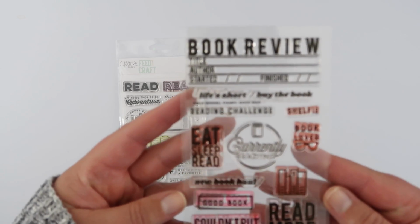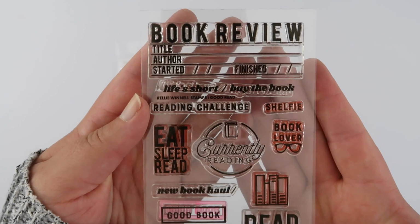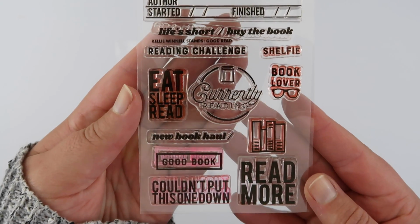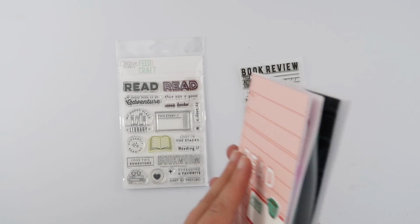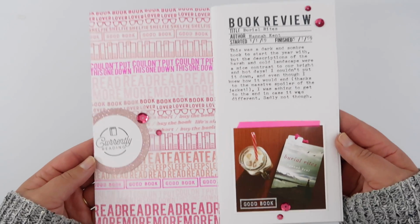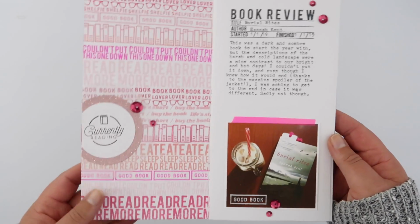First up is the Good Read stamp set, if this will focus. The Good Read stamp set from Kelly Stamps, and you will have seen me use that stamp set in this page here. There is a process video for that, so I will link that up the top here.